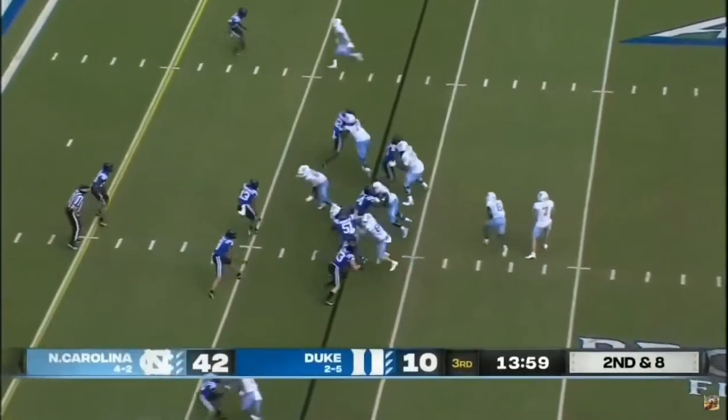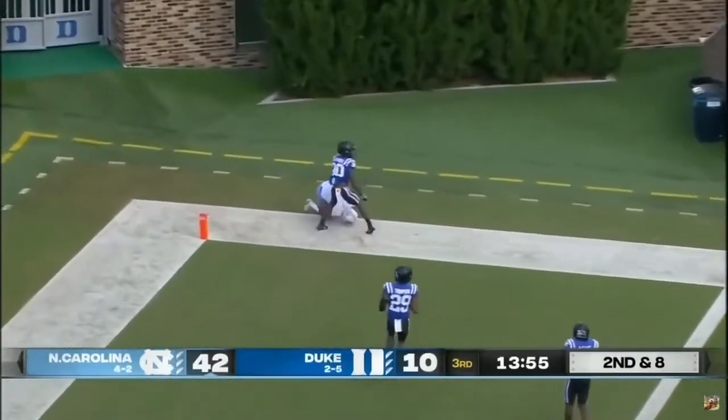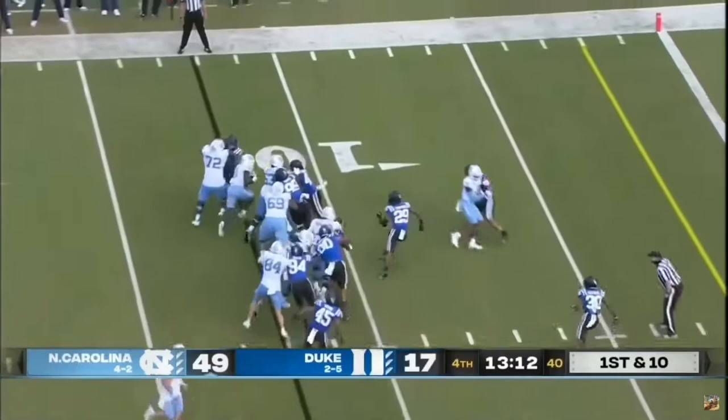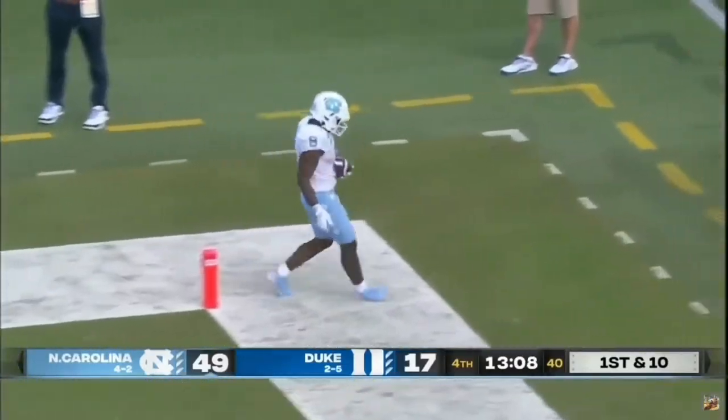Howell in the shotgun. Play action to Carter is going to go to the right side of the end zone. Newsom adjusts, brings it in for the touchdown. Josh Downs comes in motion from left to right, but it will be a run to Michael Carter. Slithers through the left side of the line and trots in.